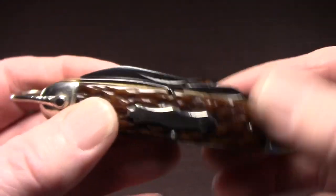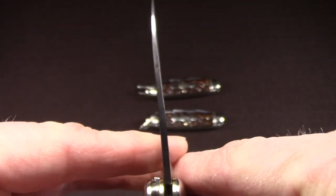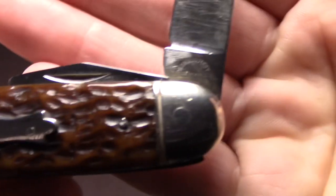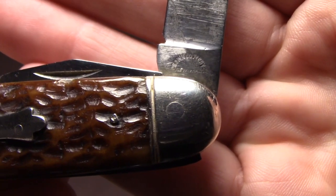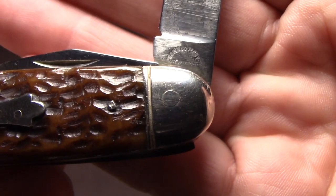Again, very similar to the others. It does have a thinner blade that's not as heavily swedged, and it has a crescent nail pull. The stamp is not all that easy to read on the main blade, but it's easier on the others, and every single tool and blade on this knife is stamped. It reads Crown Cutlery Co., again in an arc on the top, and then New York underneath it, spelled out.